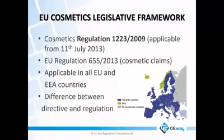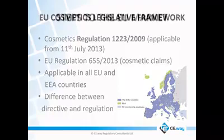The difference between the directive and the regulation. The directive gives some general guidelines to the countries, telling them what the end goal of the legislation should be, so each country can implement it slightly differently, while the regulation is directly transposed to the national legislations, so it's the same, exactly the same in all of the countries. So that made it easier now.